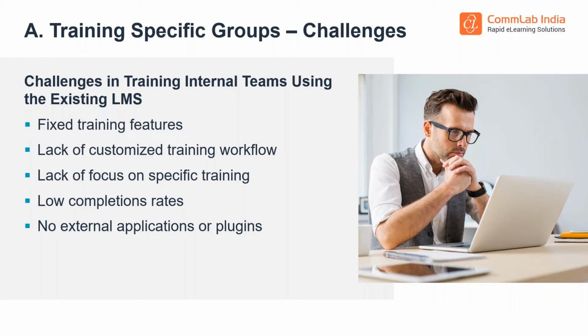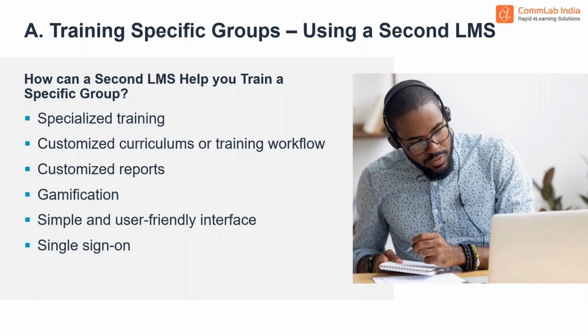How can a second LMS help you overcome all these challenges? Well, you may overcome all of these challenges very well with the help of a second LMS. How? Because it will help you host and deliver only the required training, and you will be able to offer customized curriculums or training workflows for better training. You can also get customized reports specific to the group, so you need not look for other unimportant reports that may not even serve the purpose. It will also allow you to add gamification features to motivate these learners. Then you can also offer a simple and user-friendly interface, and provide single sign-on access.